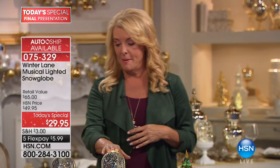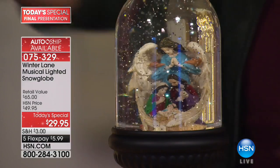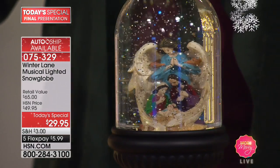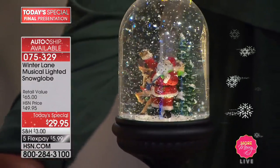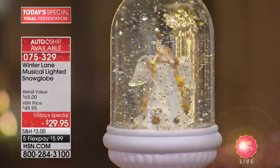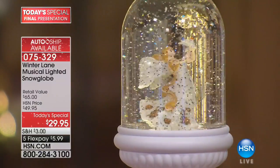So you have the Snowman. Here is the Angel surrounding the Nativity. Here is the Santa. I love this with the reindeer. And then finally, you have the Angel. This is another angel, and this I think is just perfect for truly any holiday. Maybe it's the birth of a baby. It could be anything like that.